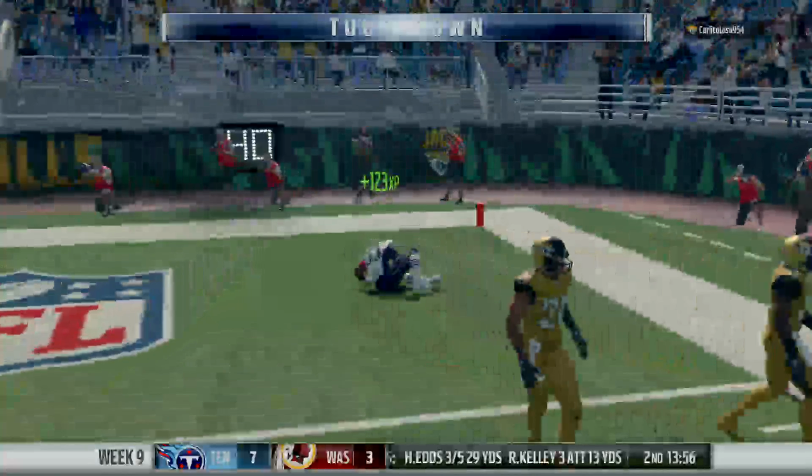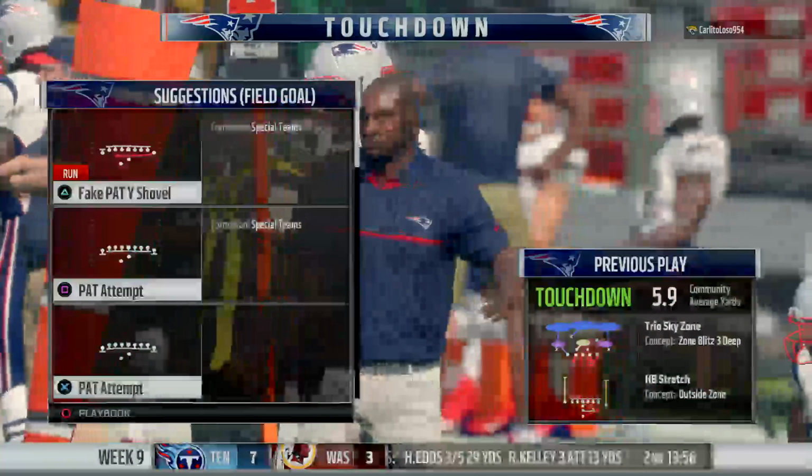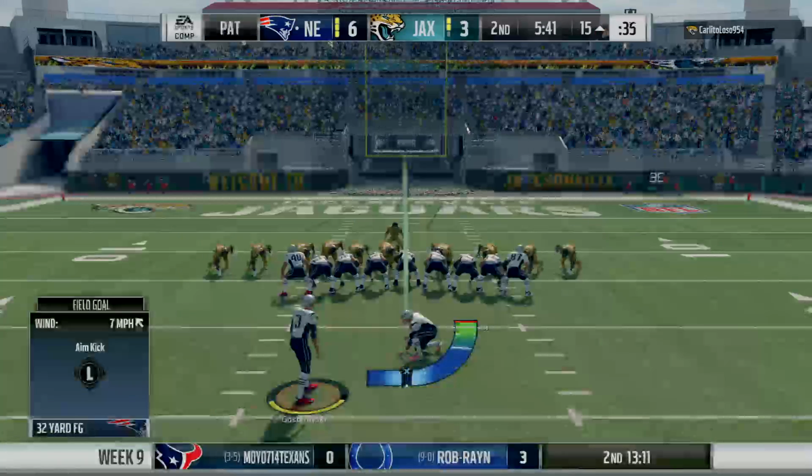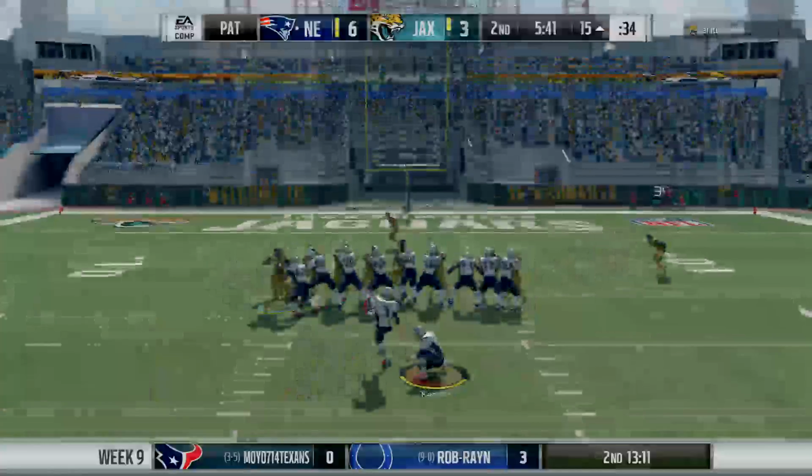And all the way in. Touchdown, New England. DeMarco Murray, his 9th touchdown of the season. And the Pats able to cash in for 6.